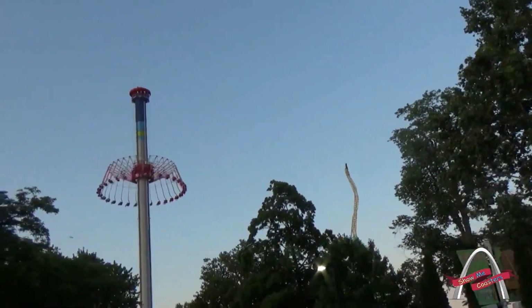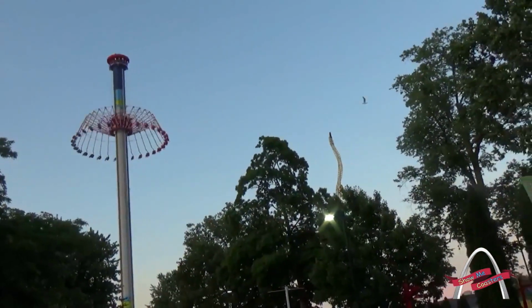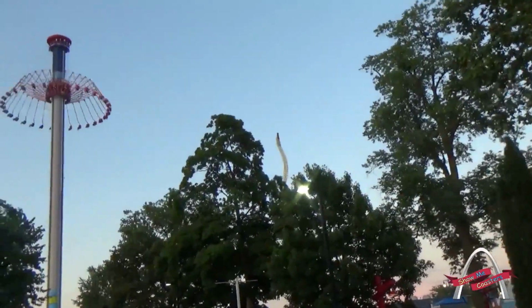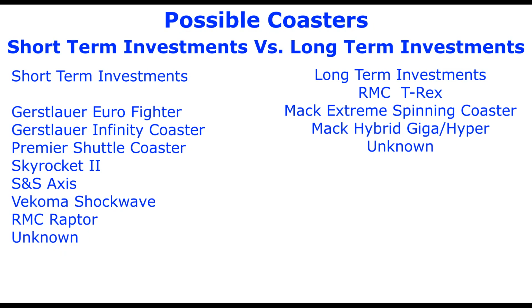Yeah, so a 4,000 or 5,000 foot coaster would easily fit in here. Those other rides that sit here can be relocated somewhere else. They said that Wicked Twister is going to be removed, but they didn't say the other parts can't be relocated. So we're going to approach this in two different prongs: the cheaper or short-term investments, and others that would be more expensive and long-term, longer lasting.